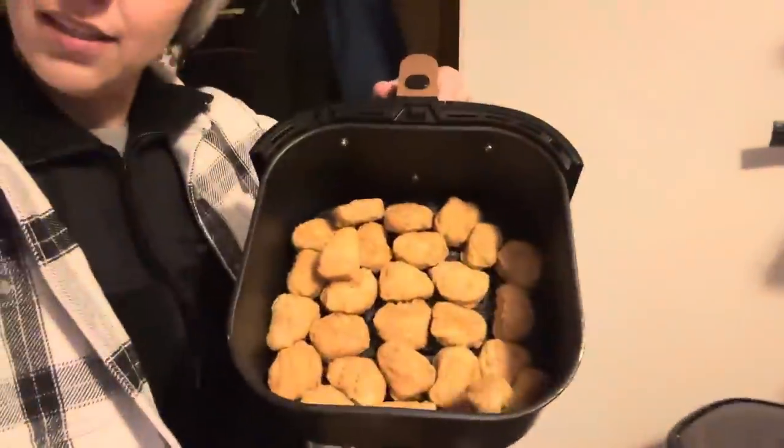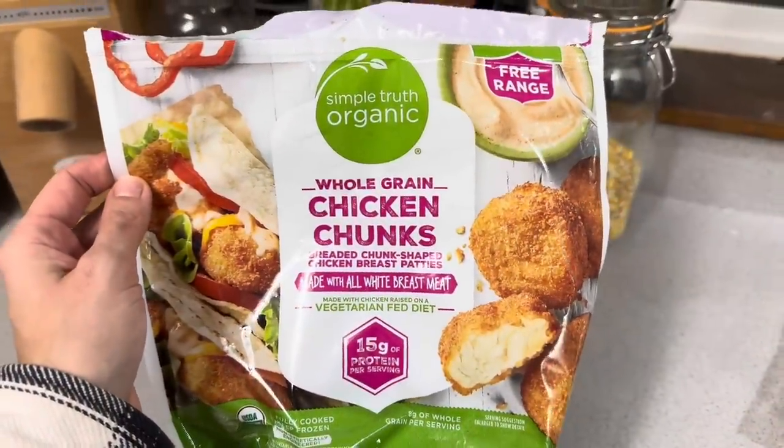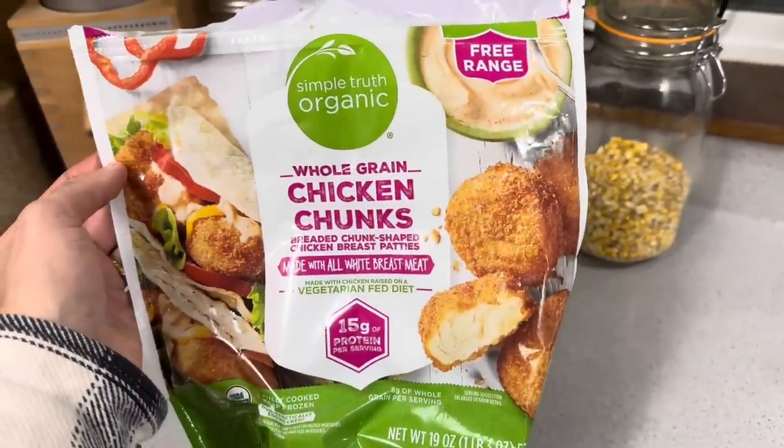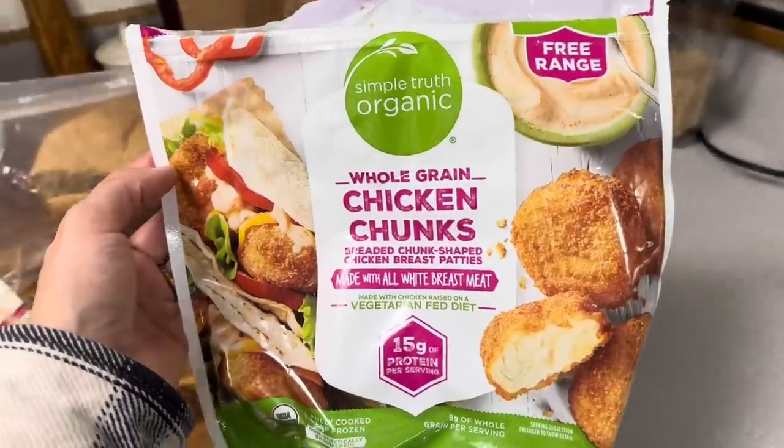So we're having chicken tenders for dinner, and I'll show you the package, but chicken nuggets and salad and pizza. In a pinch, these things are amazing, and we had one bag of these in our freezer. So this is what we're gonna have tonight. It's just gonna make our night easier.